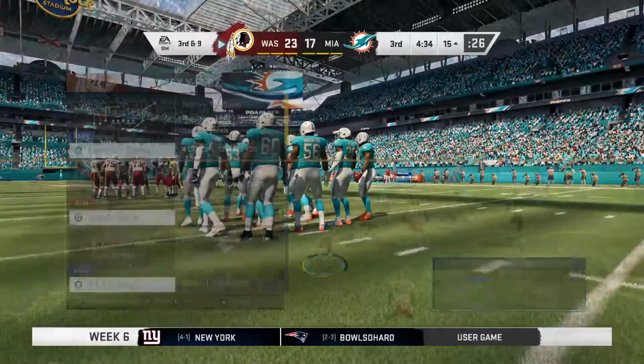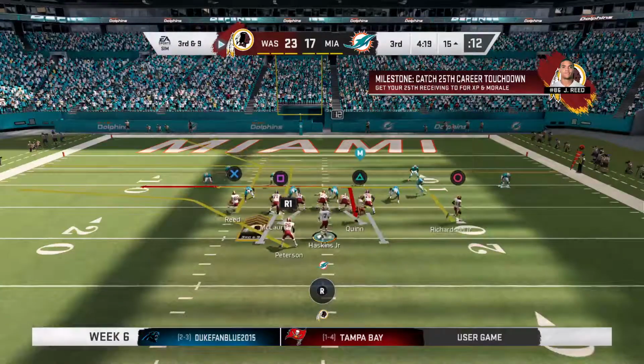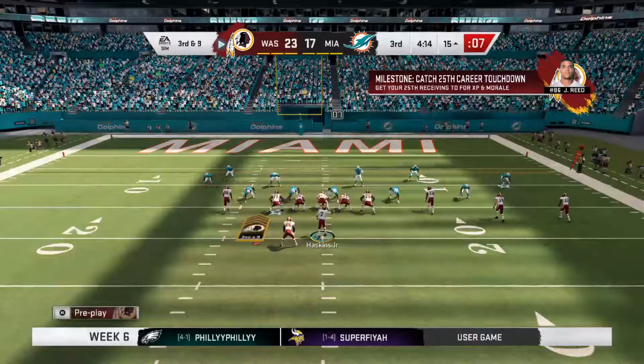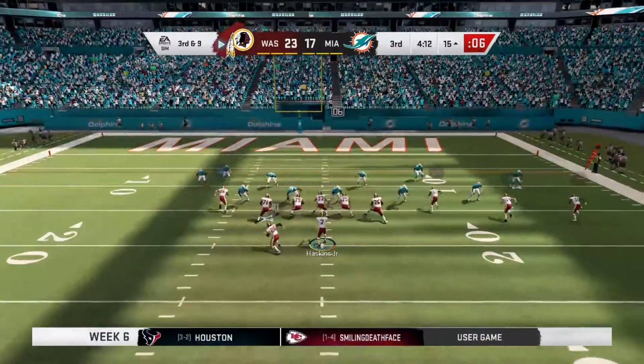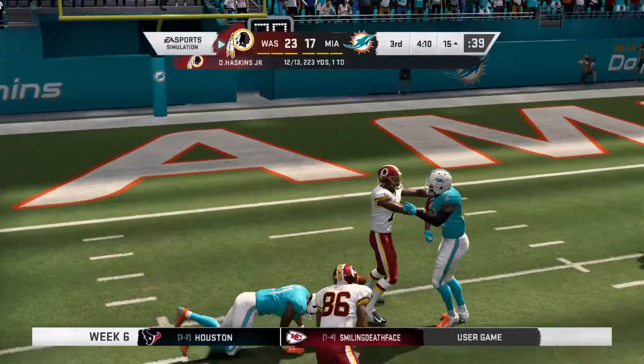I think doubling him has to be a priority because you can't move up to the next level if you don't take care of him first. Let's get in that hole. He's coming, he's coming, he's coming. We got double up, double up. Hey, check right. 3rd down. Here's Haskins. And that will be incomplete.